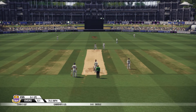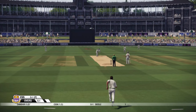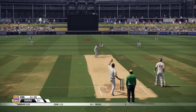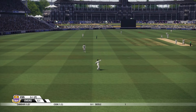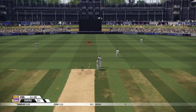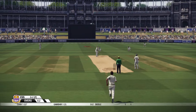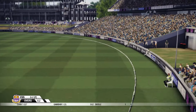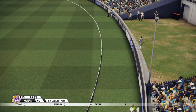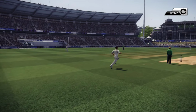First ball faced, first runs. Another run added. Hit. It's going all the way. Six big runs. The bowler can't believe it. What a shot to clear the ropes.